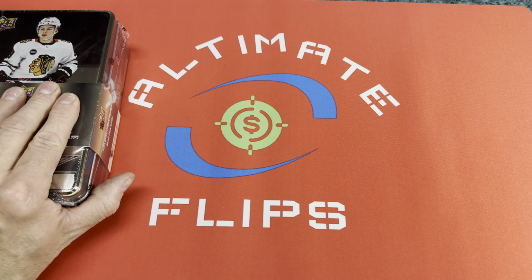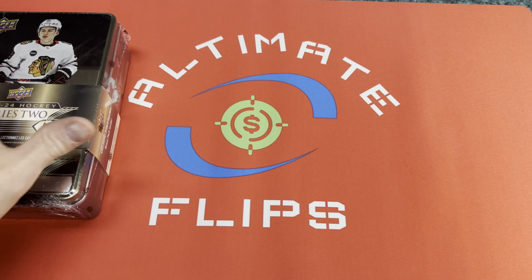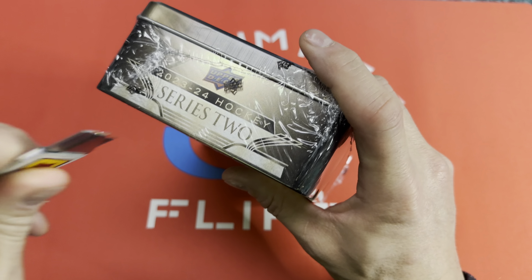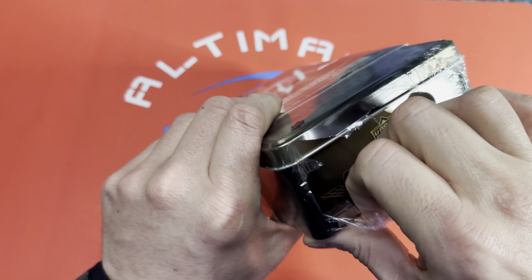But I did order 2 tins. The first one came with the hobby box. The other one came in yesterday afternoon. So I have a second tin that I'm going to go ahead and open. So this is a part 2 to see what we can get for hits. And again, I still like the tin with Connor Bedard on the front. I've kept the hobby box too as a keepsake, just for decoration for now. So let's get into it.